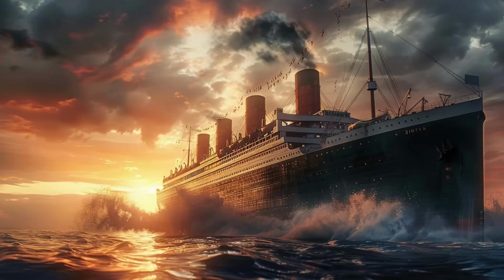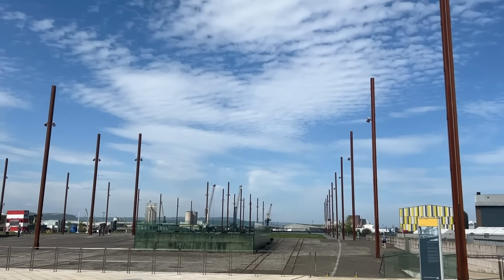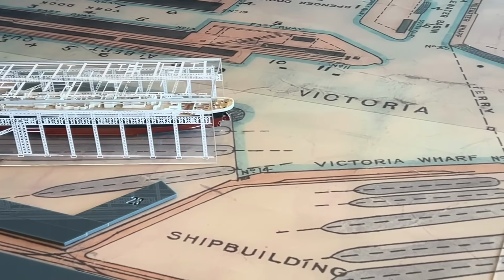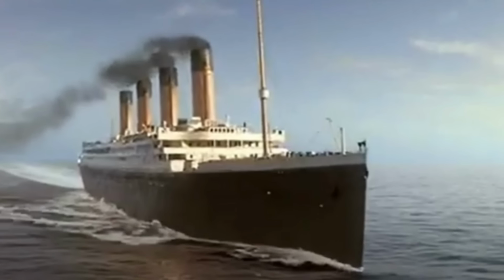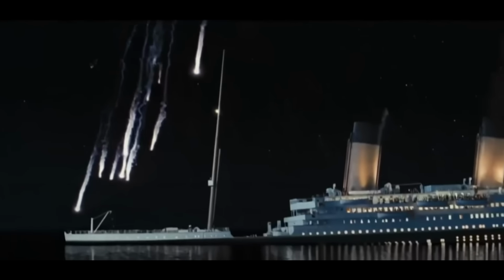It all starts here, slipway number 2 at the Harland & Wolff shipyard, the very place where Titanic was designed, built, and launched. The Titanic Belfast Museum tells the story of Her Majesty's majestic ship from her conception, through her construction and launch, all the way to her maiden voyage and that notorious night in naval history.